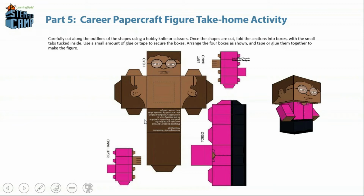And in this case, I believe this is an industrial engineer, and on the back of it, it actually has a quick summary of this career. So this is something that the students can take home. They can print out, or they can fold it, cut it out, fold it together, tape it together, and then this would be a little keepsake of what they had learned about in STEMmer Camp in this week. So with this, it encourages them to think about the careers, and also it hopefully helps them remember, oh, this is what I did that week in STEMmer Camp. Oh, I learned about industrial engineering, or I learned about aircraft engineering, or what have you, and they've got this cool little papercraft figure to help them.